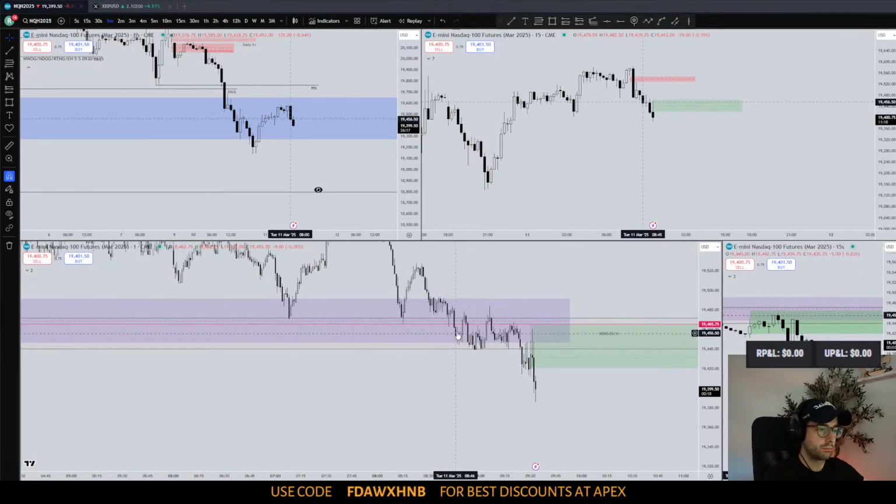Price is currently, or was before the open, bouncing around in the midnight opening range, this area marked in purple. Broke lower, touched it.